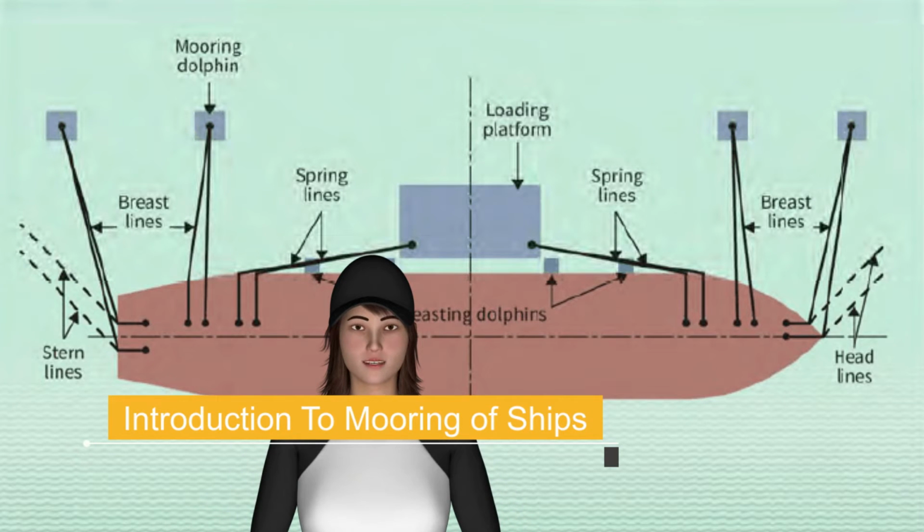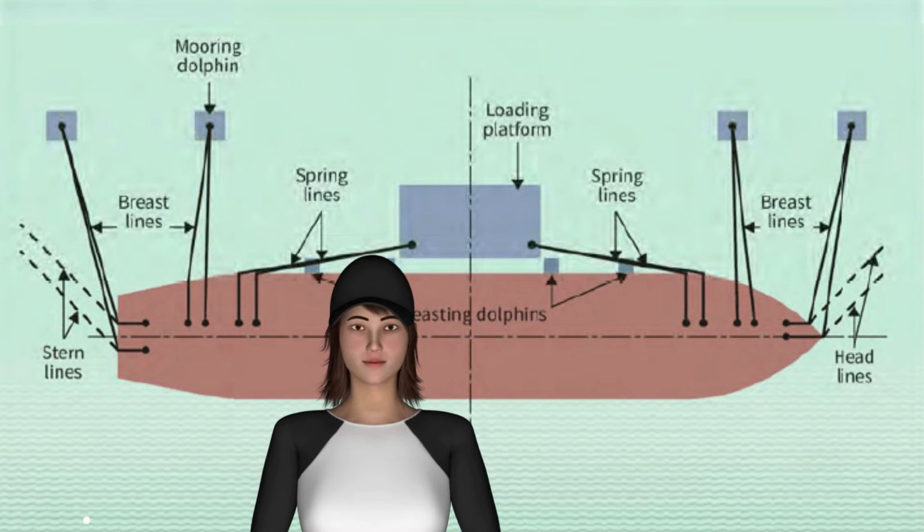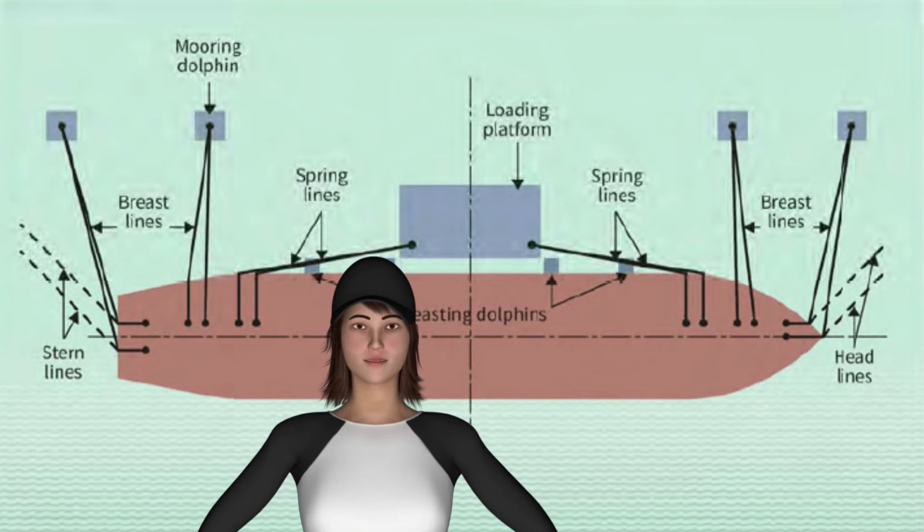In this video we will discuss what is mooring, its importance and precautions during mooring operations. A dockworker places a mooring line on a bollard.